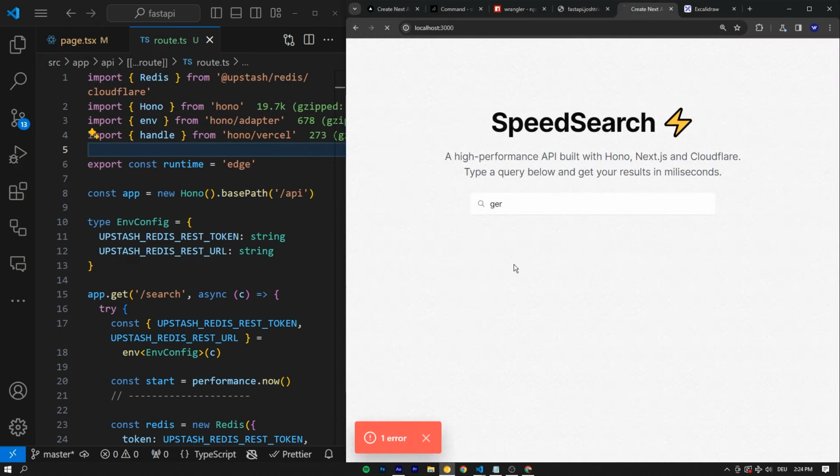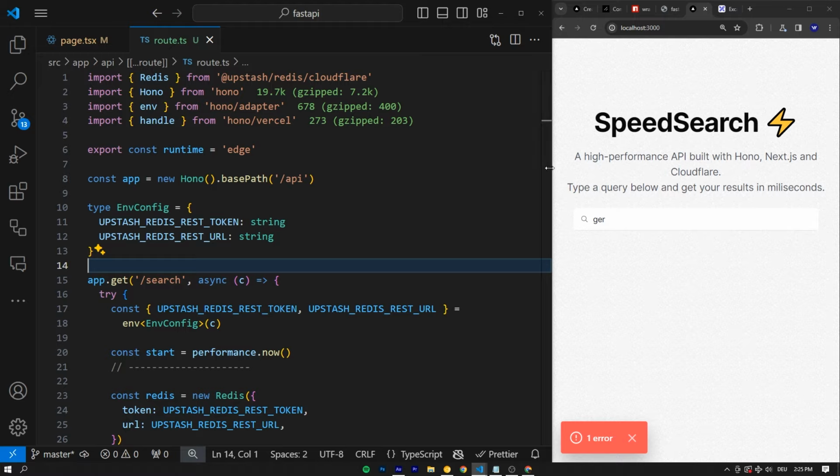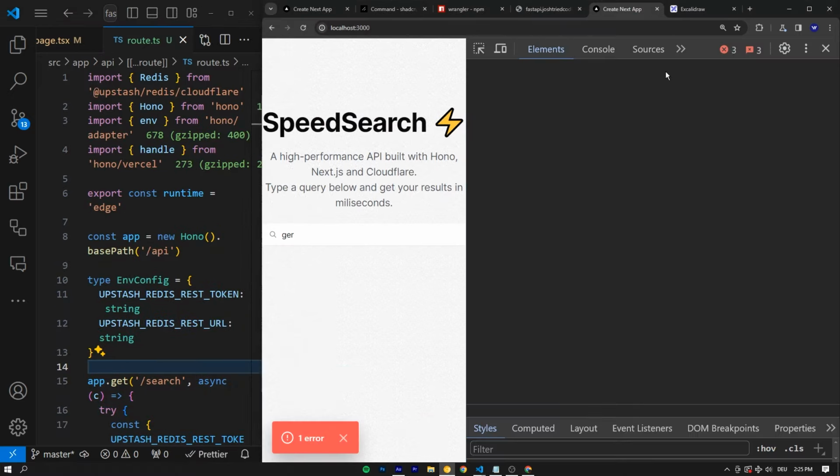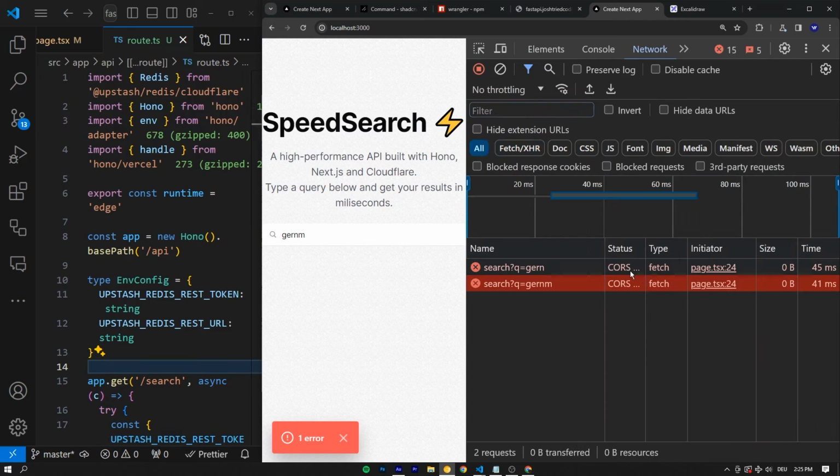That's going to make a request to our remote endpoint, and it seems like that doesn't work, and dude, I already know why, and that's, again, a super, super simple fix. This is a CORS error, and we can probably see that if we go into our network tab. Let's make this again. Let's go to all, GER, and we can see, yeah, status CORS error, very simple fix.